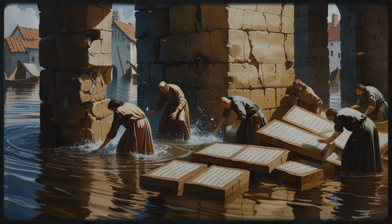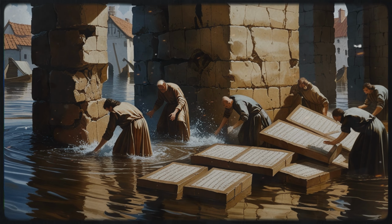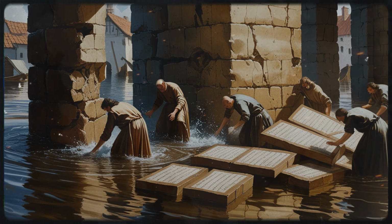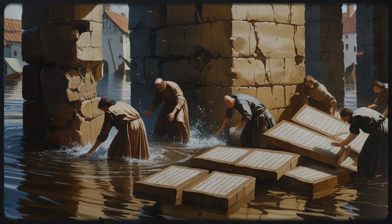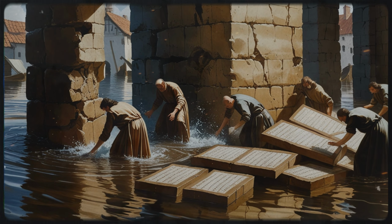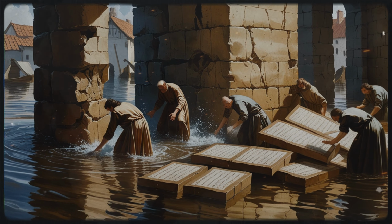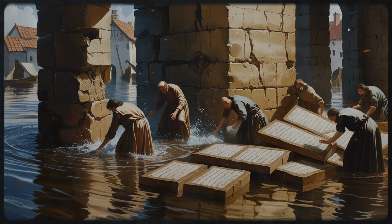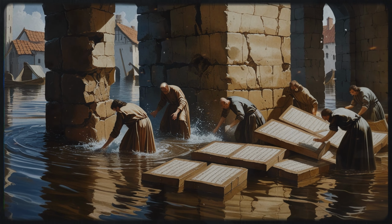You brush your fingertips across a tablet thicker than your forearm. It's a king's personal decree, painstakingly recorded, likely copied a dozen times to ensure his glorious edicts didn't vanish into thin air, or mud. There's a grim sort of irony here. Despite the king's efforts, so many of these libraries eventually did vanish, swallowed by time, war, and the slow, inevitable grind of water and earth.